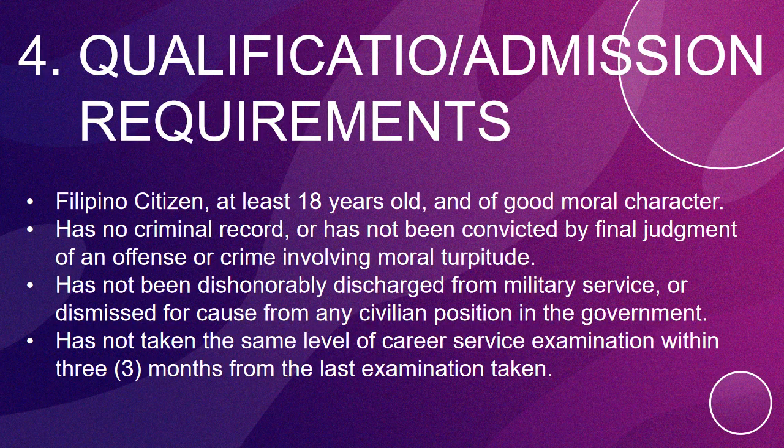For the qualification and admission requirements: first, you must be a Filipino citizen, at least 18 years old, and of good moral character. You have no criminal record or have not been convicted by final judgment of an offense or crime involving moral turpitude.